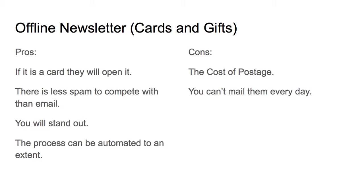But what I do with it is I typically just send it from my phone. When I want to send someone a card, I do it from my phone, and I do that once a month to everybody. Or from my computer. Sometimes it's easier from the computer.